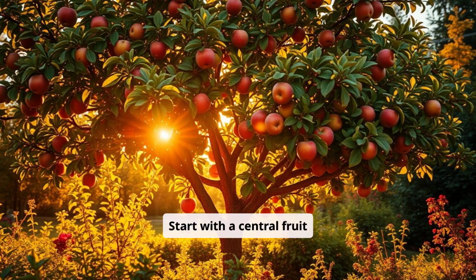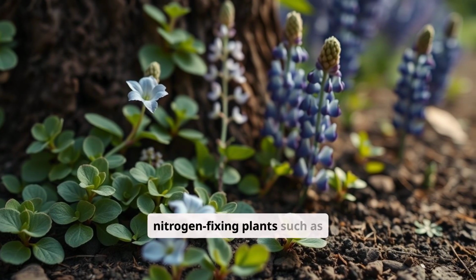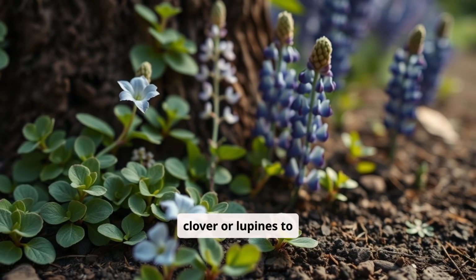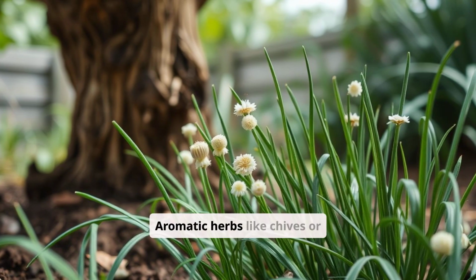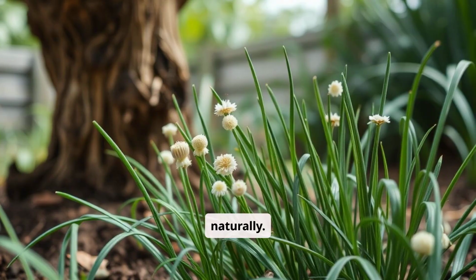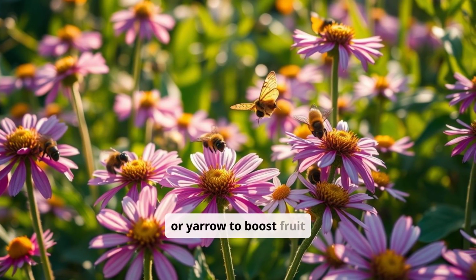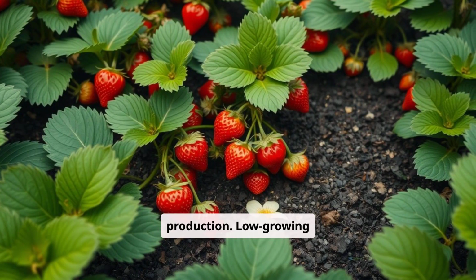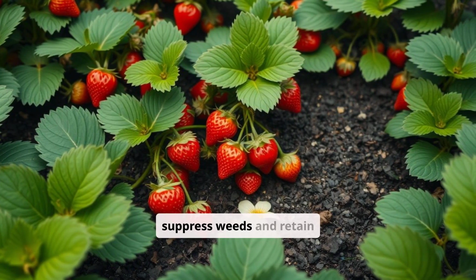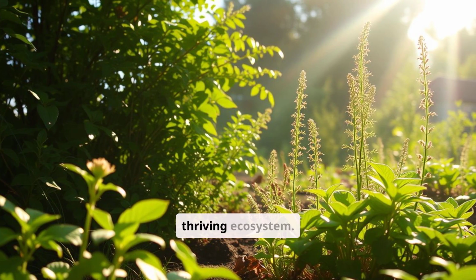Start with a central fruit tree, like an apple or pear. Add nitrogen-fixing plants such as clover or lupins to enrich the soil. Aromatic herbs like chives or garlic can repel pests naturally. Include pollinator-attracting flowers like comfrey or yarrow to boost fruit production. Low-growing ground covers like strawberries suppress weeds and retain soil moisture. This creates a balanced and thriving ecosystem.